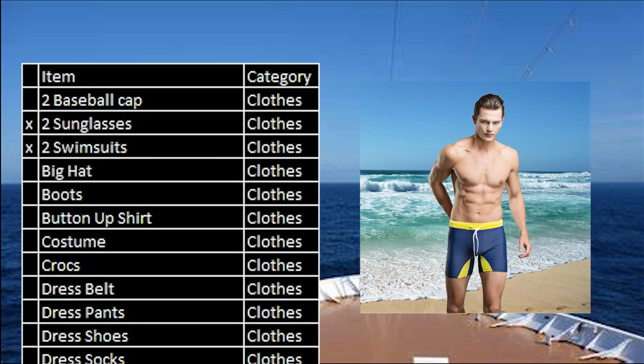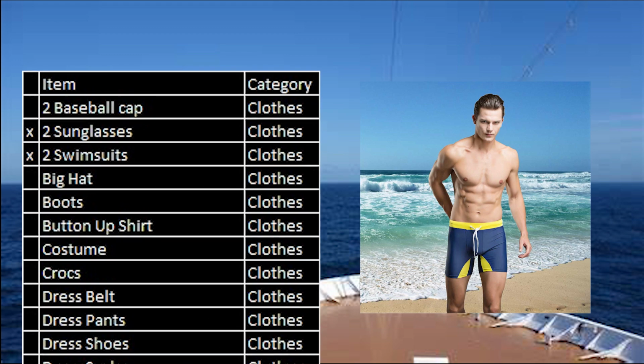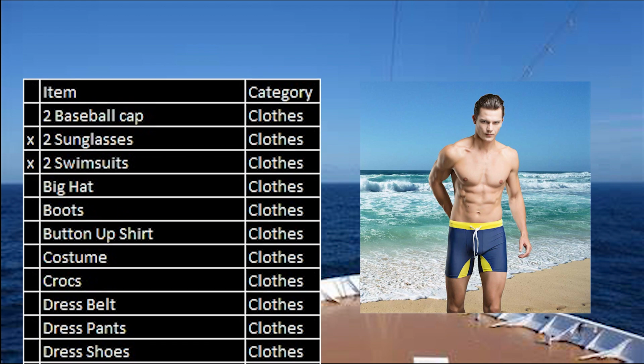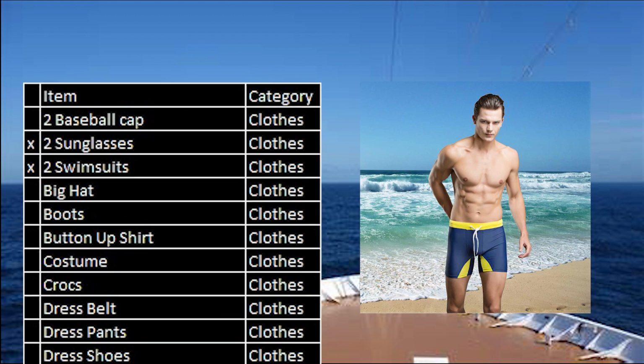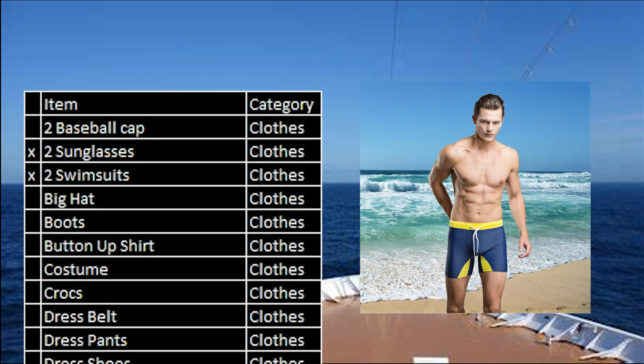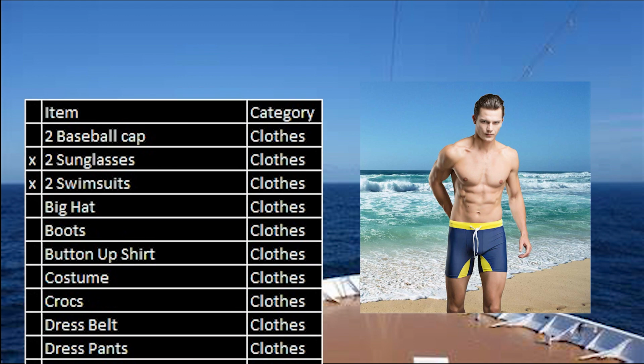Swimsuits is next up on the list. Again, pretty self-explanatory, right? You're on a cruise ship, it's got a pool, it's got hot tubs. Better bring swimsuits. I bring two. I'm usually staying in an interior room, and my swimsuits take a little longer to dry out. I don't like getting into a wet swimsuit, so I usually bring two if I've got the room.